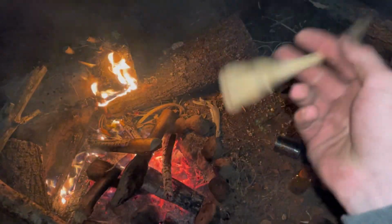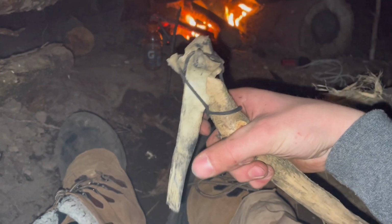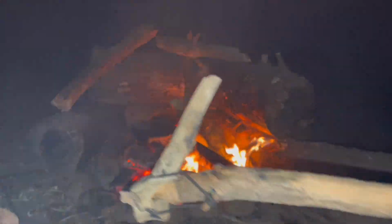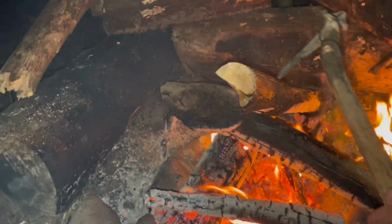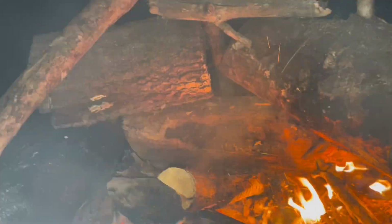I've been whittling down a spoon. It's not professional. So this thing that I made with a deer spinal cord, or with its backbone, went from being a weapon to my fire poker. No, see, we don't want that catching on fire yet. We gotta get that bark off of there.